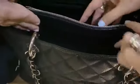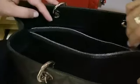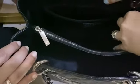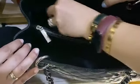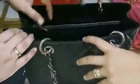So you can just put your stuff in here, like your wallet, the sensitive things, because it's open. It has one compartment that closes. You can put your important things there, like driver's license or ID, credit cards. And then here go the mommy stuff, the baby's pacifiers, the kids' things. It's very easy.